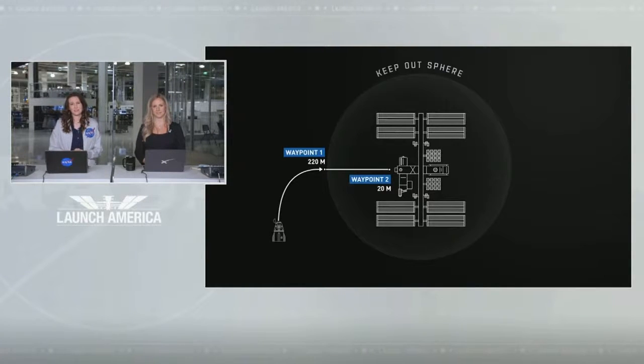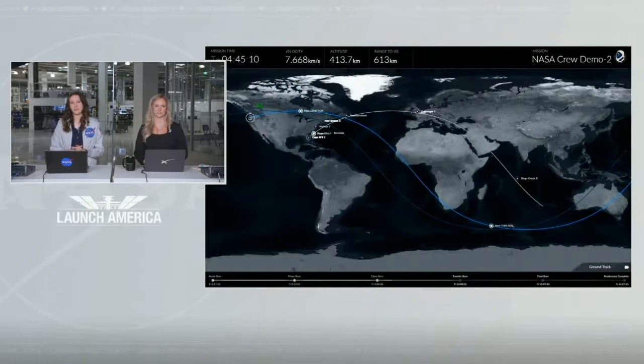After the flight test is complete, teams in Hawthorne here and in Houston will do a quick go, no-go to resume the approach and then start to move in toward waypoint 2. Once Dragon starts moving in, they will do a final go, no-go for docking. Now, once Dragon is only 20 meters away at waypoint 2, the spacecraft then focuses on aligning its docking system with the International Docking Adapter.